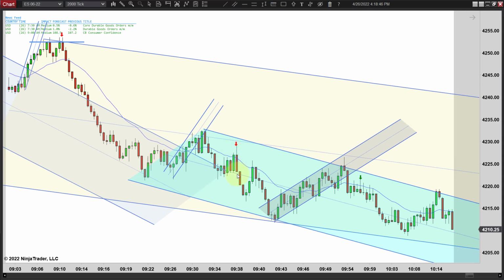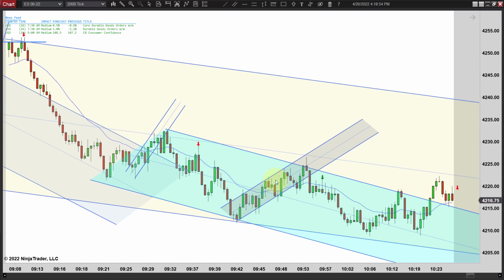And you can see how quickly that drops and how that gap shoots across there. That tells you you've got people trapped. And I don't see any other entries. And then we're bouncing here, but again, don't try to buy these kind of days.